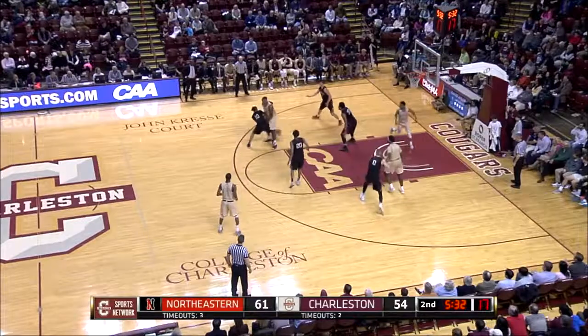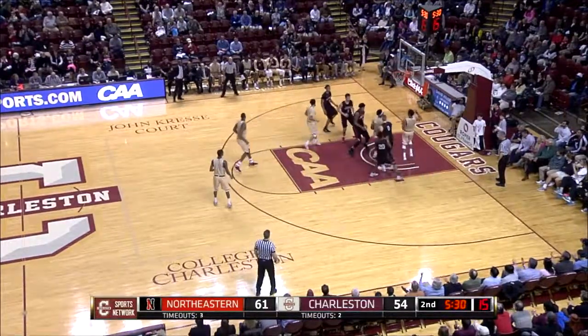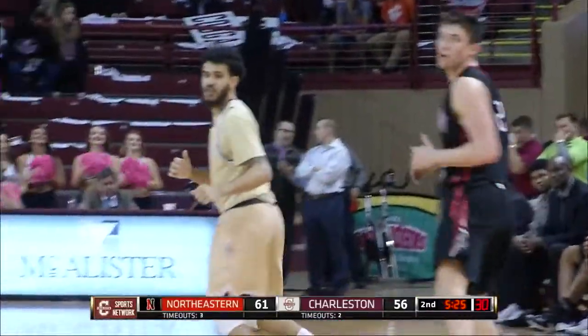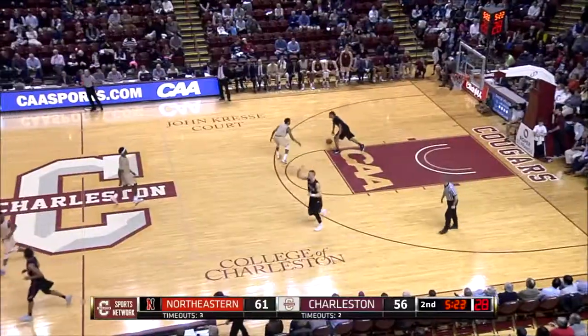Charleston basketball as Grant Riller has it. He'll work around the screen. He'll pull up jumper. Good. Just inside the left elbow. Charleston now down by 5, 61-56. 5:20 left to play.